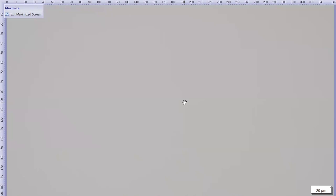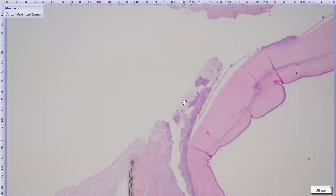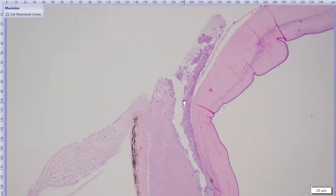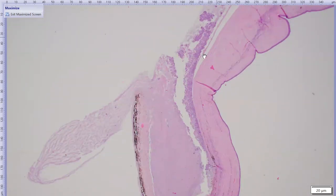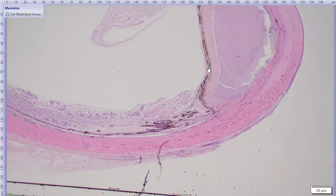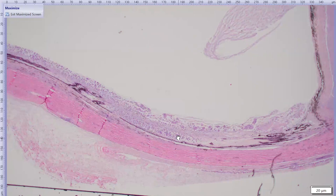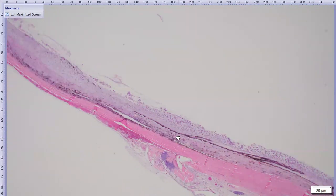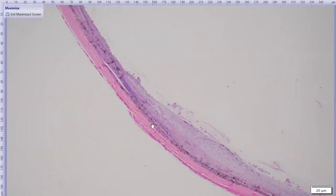I think I'm going to bother with the subgross in this case. So we have lots of material, sort of purple, carpeting various surfaces. I'll take you on a quick tour at low magnification around this globe, just to see the extent of this material that is carpeting the uveal surfaces and invading, for example, into the choroid.